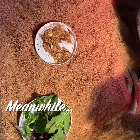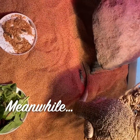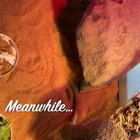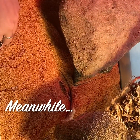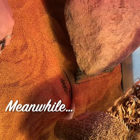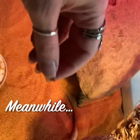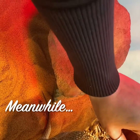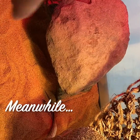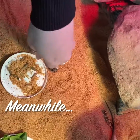So like I said, she's getting a smorgasbord today, so this is a lot of food for her. She's just hanging on, trying to see if she's gonna be interested in any of this. Find out. And stick it in her face. I don't know, I think the fat mealworms are her favorite. Oh, she's closing her eyes. I guess she's not really interested in that today. Okay. She does turn her head up at certain things.